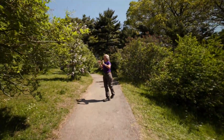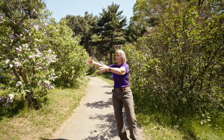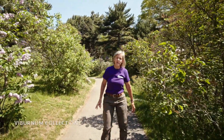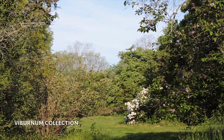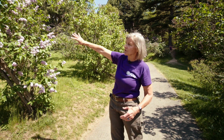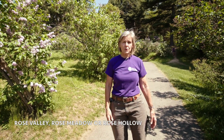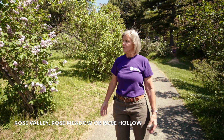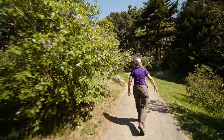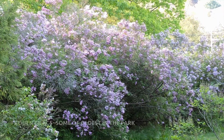Once again, we're at one end of the lilac collection, but in the middle of this, in Rose Valley, is a very large collection of viburnum. All of our flowering shrubs, many of them members of the rose family, are found in beds that meander through the Rose Meadow, or Rose Valley, or Rose Hollow, depending on what you're reading. When Olmsted laid it out, it was referred to as Rose Hollow. And somewhere along the line, people writing about the park started calling it Rose Meadow, but it's all the same location.